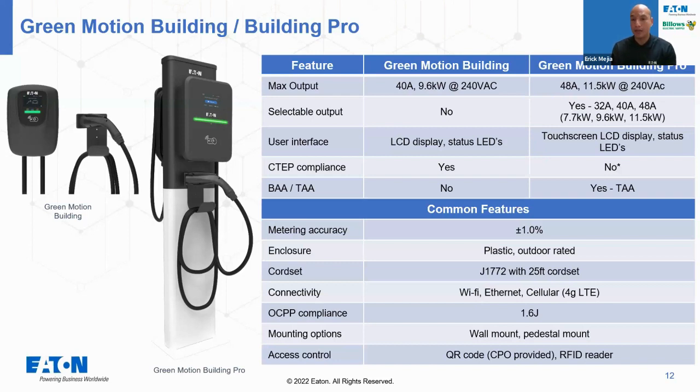The common features between both the Green Motion Building and the Green Motion Building Pro are that the enclosure itself is plastic and outdoor rated. The cord set, of course, is going to be that J1772 with 25 feet of extension. The connection is going to be Wi-Fi and Ethernet. And of course, you can use a QR code.